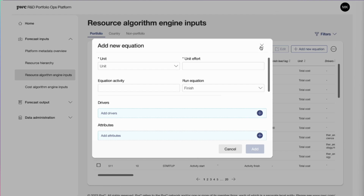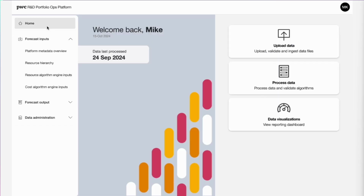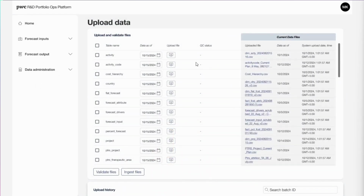You code this in once, and every time you adjust your portfolio, add new assets, or you develop a new timeline, even 15 years out, it's going to generate predictive insights for you.